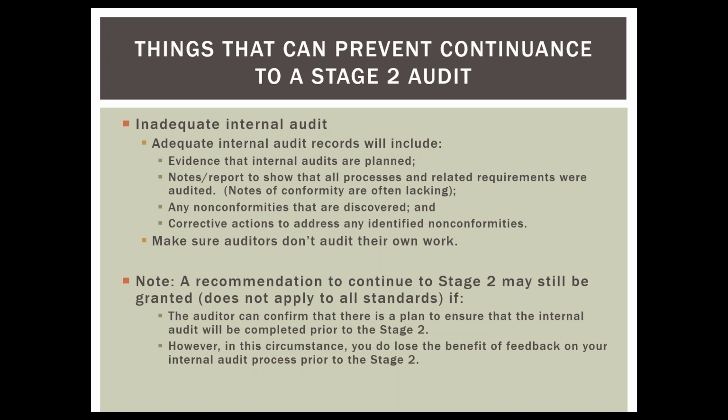and you can fix them without having to go through the burden of a full formal corrective action, which, as I'm sure many of you are aware, has a lot of steps required. So take advantage of this. Definitely try to have the internal audit done prior to the stage 1 audit.